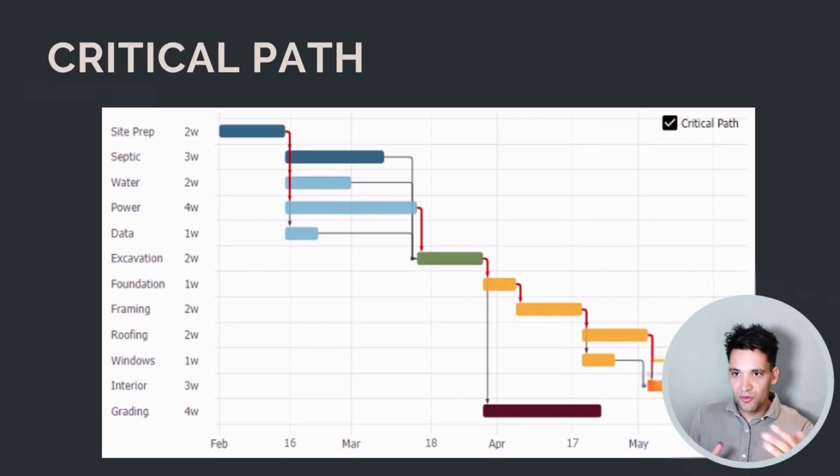Okay, so if you look at a really simple Gantt chart, you can quite easily visualize on this what is a critical path task and what's not. For example, site preparation. If site preparation gets delayed, it pushes all the in-ground services back. Therefore, it's on the critical path. If we delay site preparation by a week, it's pushing out our finish date.